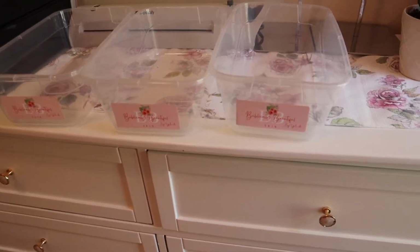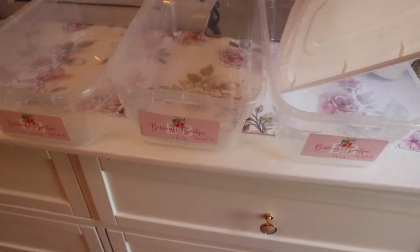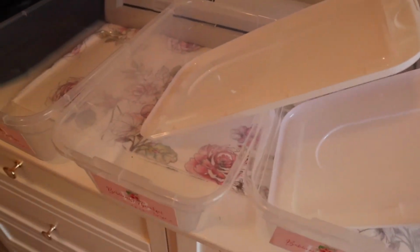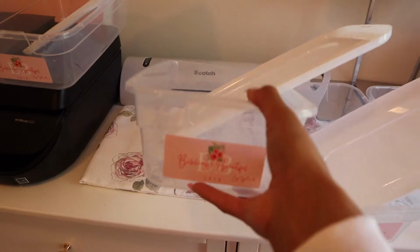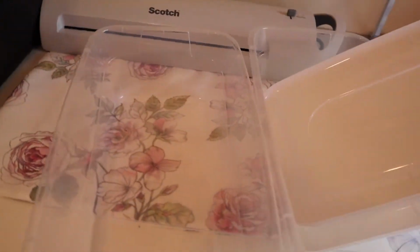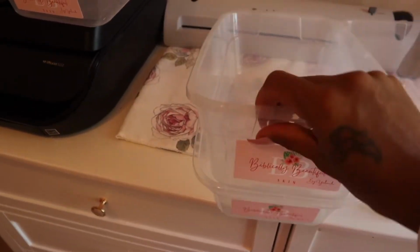So let's just say I have 4 different orders, and let's just pretend that's products, I could put whatever products in there, and I know which ones are going in what packages. So this is order 1, and I package this up, and then when I'm done with that, order 2, package this up. So this is a cool way to organize your orders when you have several orders at one time. And yep, I got this from Dollar Tree.